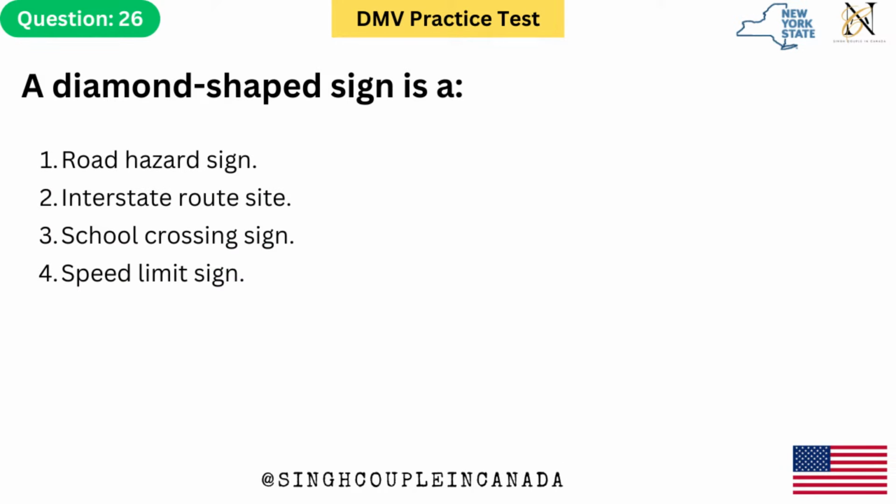Question number 26. A diamond-shaped sign is a 1. Road hazard sign. 2.